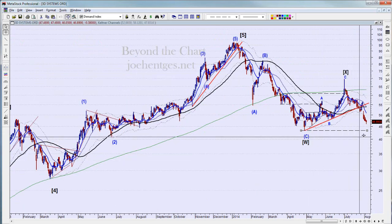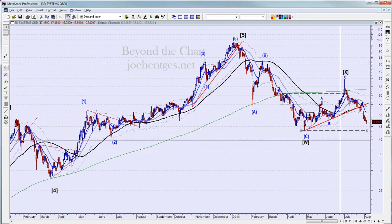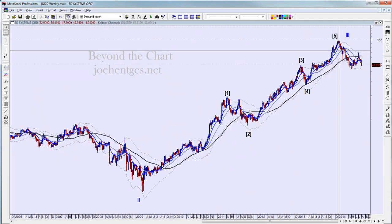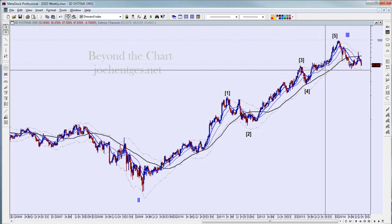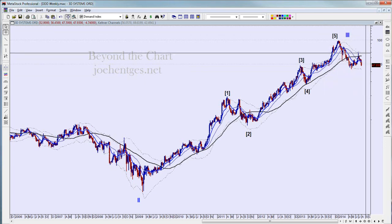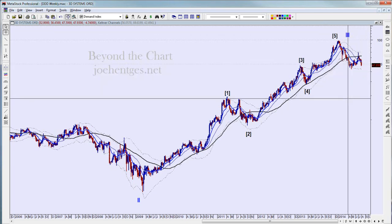Okay, so that's it. It looks like we're heading down, but in a corrective mode of some kind. And it looks like we've seen a major move, and so therefore consolidating that major move and getting ready. The good news is, I think we've got another impulsive wave up coming after we get through this corrective mode in 3D Systems.